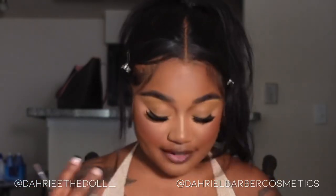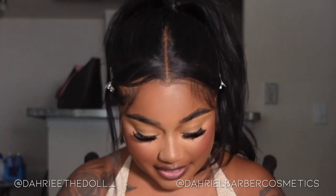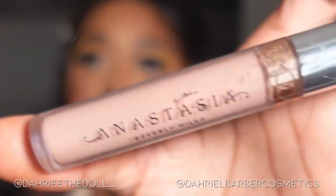Apply my lip liner and overline my lips. My lips are already real plump. So girl, I'm nervous, but I'm gonna go in with my Anastasia Beverly Hills. This is the shade Pure Hollywood. It's a liquid lipstick, just a really pretty nude pink. I'm gonna put this on.